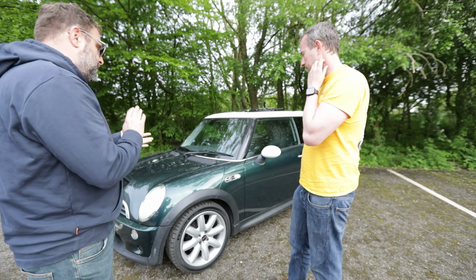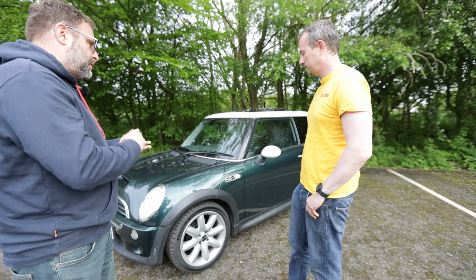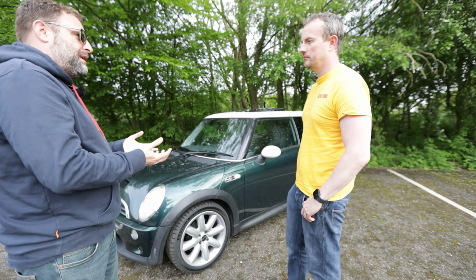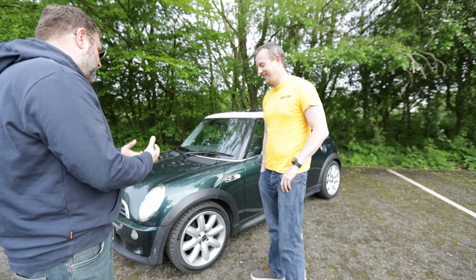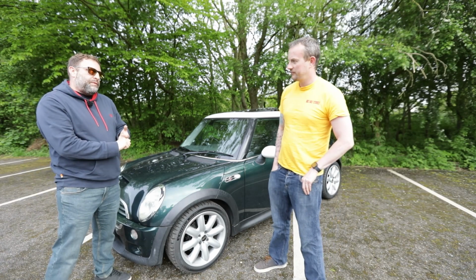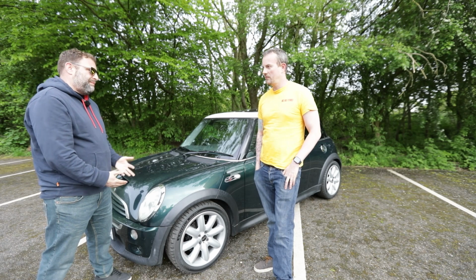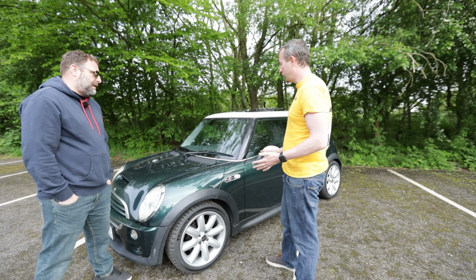So basically, I had a supercharger service, new water pump, and a full service. It was, should we say, pissing out oil, so we've had most of the oil seals changed. The only one we've got left to do now is the rear main seal, but it's a gearbox-out job. Oh, okay. Have you done much on this yourself?